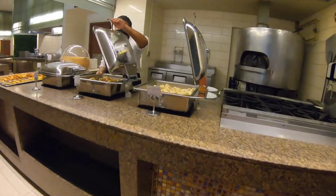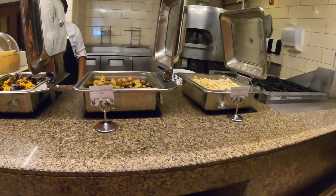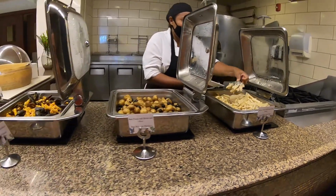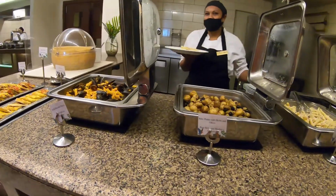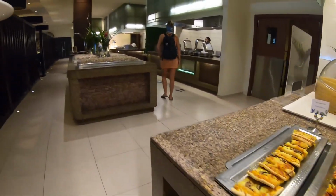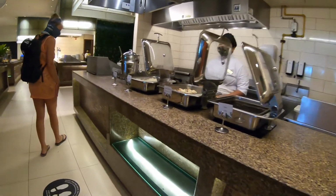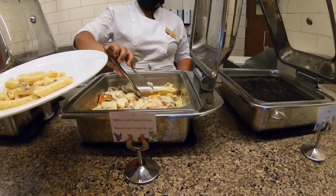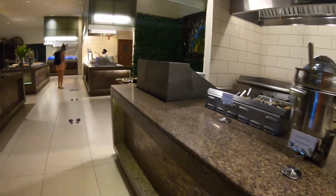Ooh, we got some pasta. Oh wow, penne pasta carbonara. Wow. Por favor, some of this. Thank you very much. I'm good for this one. Thank you so much. Oh, we got here salmon with garlic. Por favor, the salmon. Thank you so much.